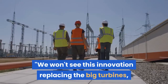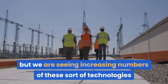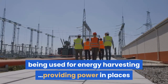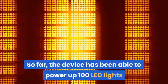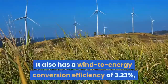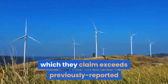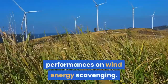"We won't see this innovation replacing the big turbines, but we are seeing increasing numbers of these sort of technologies being used for energy harvesting, providing power in places that are otherwise quite hard to get electricity to." So far, the device has been able to power up 100 LED lights and temperature sensors, its makers said. It also has a wind-to-energy conversion efficiency of 3.23%, which they claim exceeds previously reported performances on wind energy scavenging.